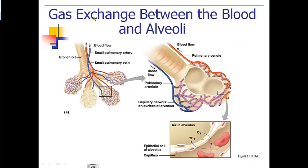Basically, the air comes down the bronchial tubes. So this is a bronchial tube. And at the end of each bronchial tube, there is a set of alveoli. They are the little air sacs at the end of the bronchial tubes. Over here, they show you a blown up version. So again, here's the bronchial tube. This is the little air sac, the alveoli.